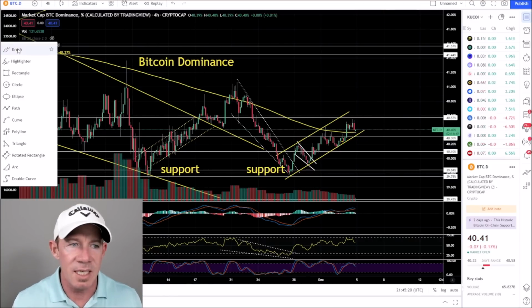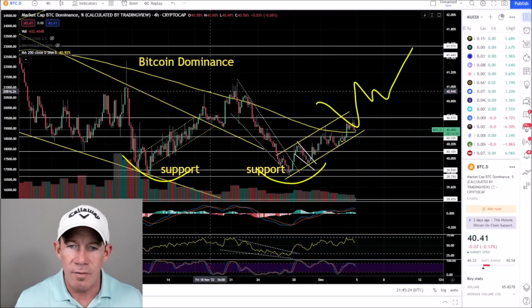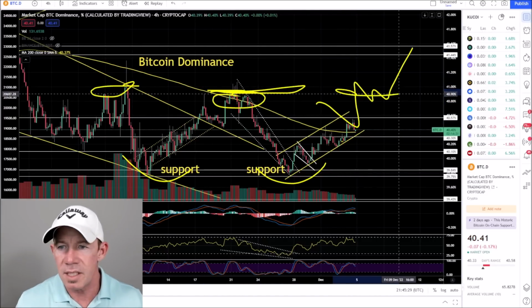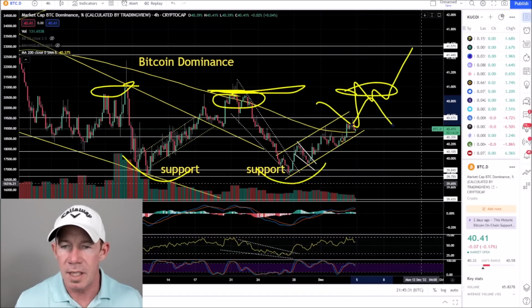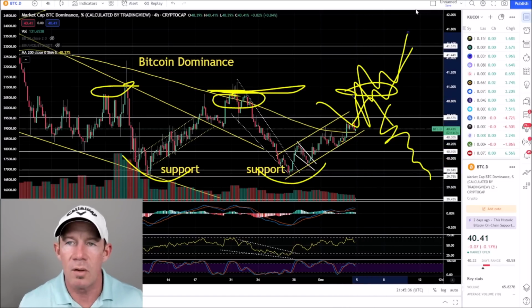Bitcoin dominance. Now, this is not necessarily good for altcoins, where potentially double bottom. If this continues higher, you've got some resistance right here in this order block, and then here, right? This resistance here. So if it comes up here, it gets rejected. That's better for altcoins if this is trending lower. If this trends higher, you can see altcoins take a hit.